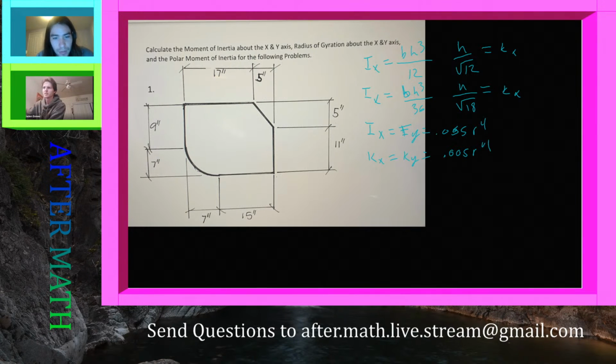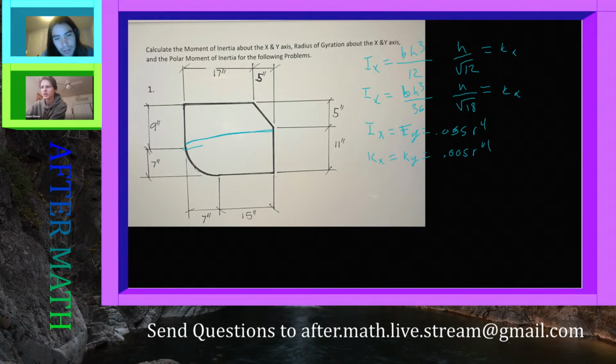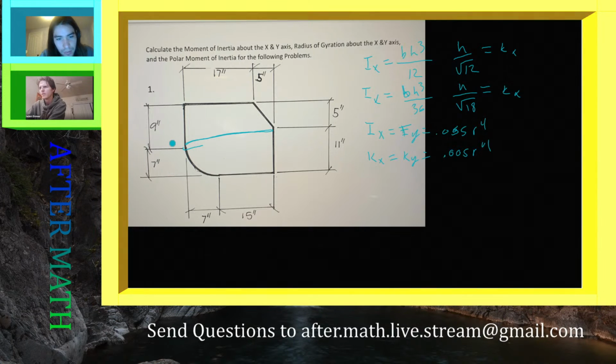Okay. So I'm thinking we could do something like this, and I'm assuming that this is a straight line. Maybe it's not. Let's see here. We've got 5 and 11 and 7 and 11, so that's 9 inches. No, those are not the same, so we don't want that rectangle. That's not a rectangle.